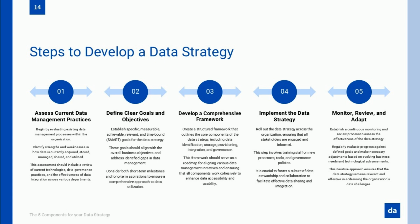What's your end game? Every mission needs a clear purpose. Set SMART goals: specific, measurable, achievable, relevant, and time-bound. Align these goals with your business objectives and identify the gaps you're aiming to close. Think of this step as creating your superhero mission statement. What are you fighting for? Clarity here ensures you're not just winging it.